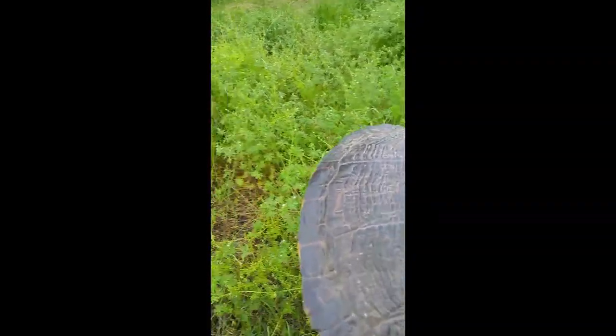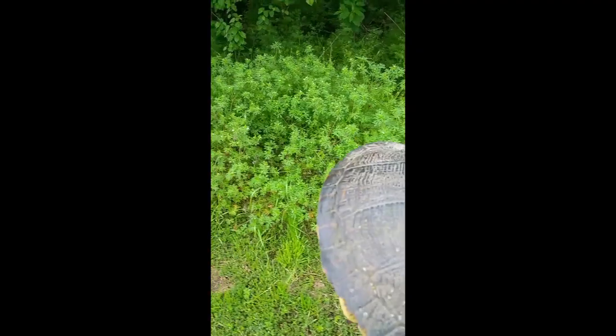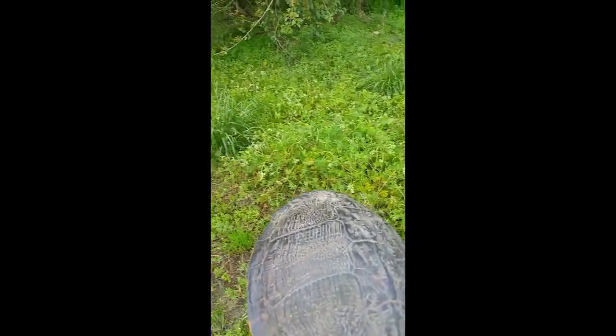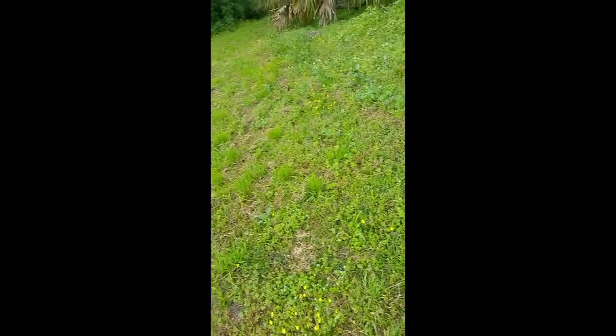Mr. Turtle here. Come on, buddy. You'll be all right. This whole area probably was a dump at one time. So I don't know. They like to travel in the way of the sun, but there's a ditch over here, so let's put him over here. Mr. Turtle, how you doing there, buddy?